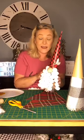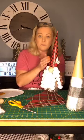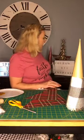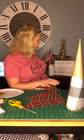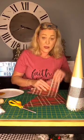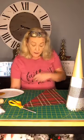Bill had a great idea. I didn't do it because I didn't have it, but Bill said you could take like this paper and then you can change up the rim. He said, you know, if you had something with candy canes or something maybe more Christmassy, or even mix it up with the plaid because it has the red in there, you can do that. So I thought that was a cute idea.